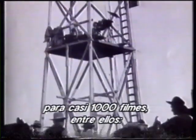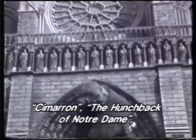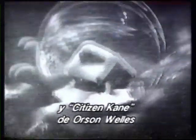Dunn went on to create complex opticals for nearly 1,000 films, including Cimarron, The Hunchback of Notre Dame, and Orson Welles' Citizen Kane.